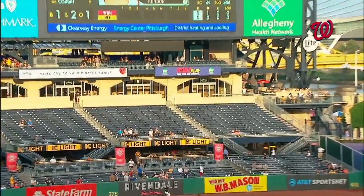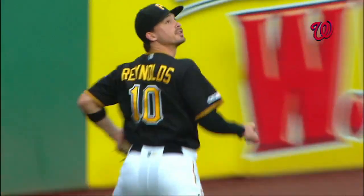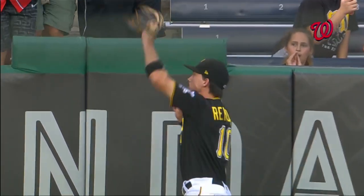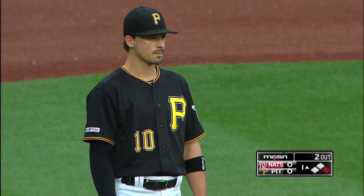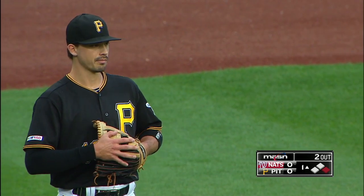Reynolds goes back, and I think this was over the wall, or close. Look at him. He turned his back to home plate, had to open up his hips, found the baseball. I think that would have been off the wall. Yeah, the wall's only 6 feet tall out there. It's 6'4" at that one spot. What is that? It goes up that one spot. Yeah, there's an aisle, a stairway that comes in there. For some reason, there's some extra padding at the bottom of every stairway there. Interesting.